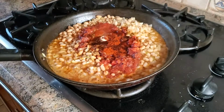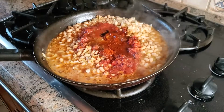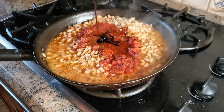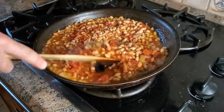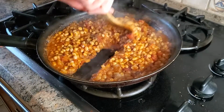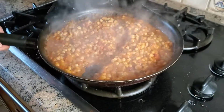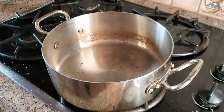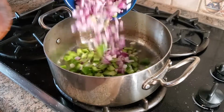Then we're gonna add our salt, so tamari, a little bit of apple cider vinegar for acid, and a little bit of coconut nectar for sweetness. And we are simply gonna toss this all to combine and have it cook down until your desired thickness is reached. I prefer it a little thicker, so it took me probably about 5 minutes. You're gonna wanna raise the heat and then bring it back down to a simmer once it's hot enough. And then that's it, you're gonna have your baked beans.